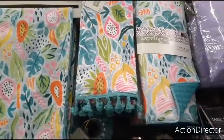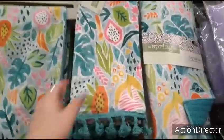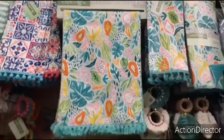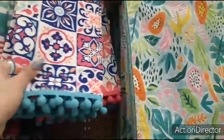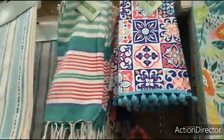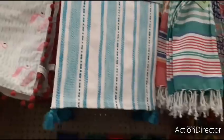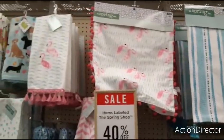All right. Let's see. The drying mat is $7.99. Towel $7.99. The table runner $29.99. I like this color scheme. I don't know why. $7.99. These are $5.99. This is a cool runner. $29.99 with the tassels. Flamingos $29.99.